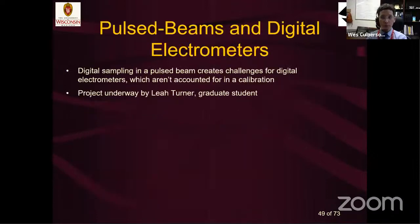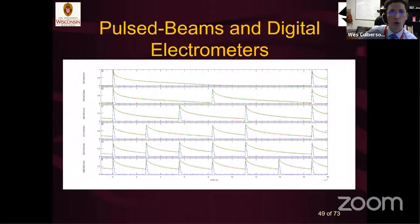I mentioned pulsed beams before. So I have a graduate student looking at the effects of these pulsed beams with digital sampling. So what I have here is a whole bunch of rows. This is essentially the pulses from a LINAC. If you have a Varian LINAC, they generally are sequences of 6 pulses. And what I have mapped out here, the blue line is a Farmer chamber, and the green and the red lines up top are the ionization currents from a larger volume chamber.